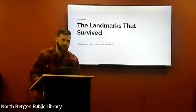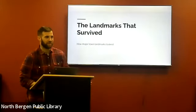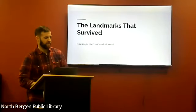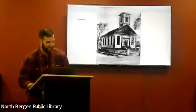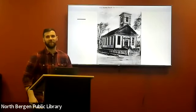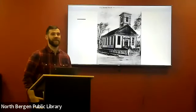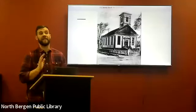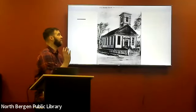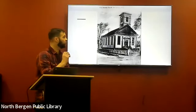Now, these places are all gone, which is very sad. We'll never get to see them, but there are some landmarks that survived, right? And you could go take a look and visit them anytime you want. This one, very, very old, right? The First Baptist Church is located down on 45th Street and Tunnelly Avenue. Now, it's not the original building, but they kept it to be the same exact structure, right? They recycled a lot of the material to rebuild it.